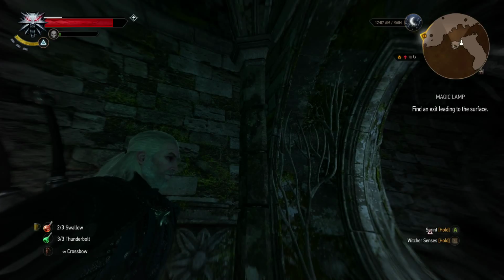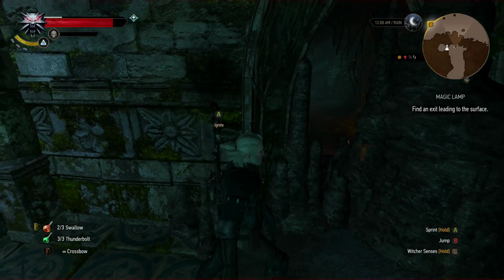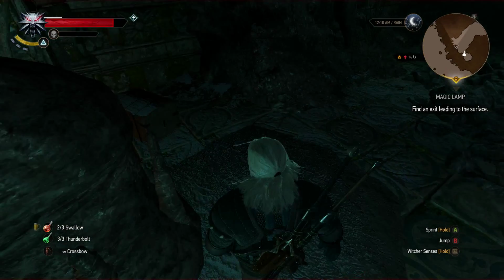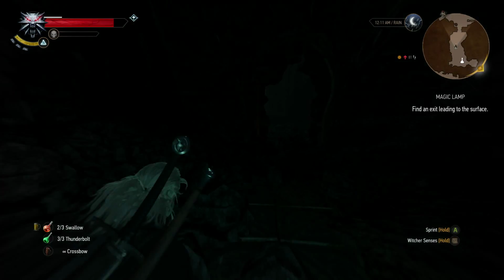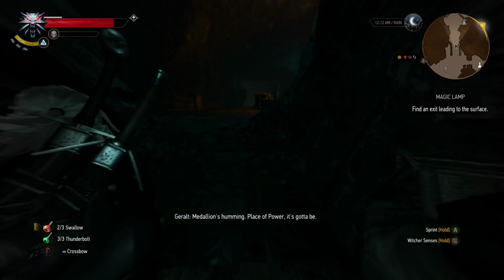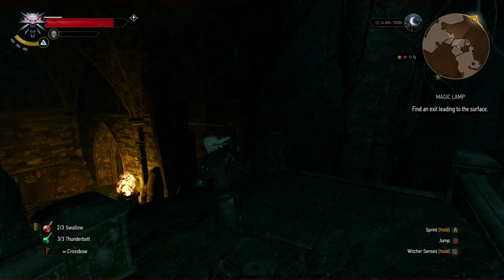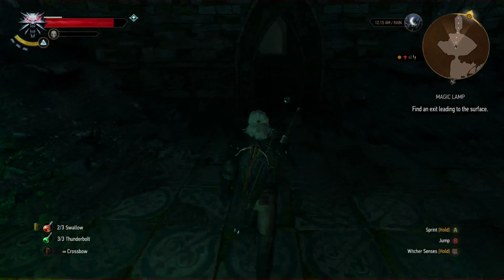Okay. I guess that's all that was up over here. Is this back where we fought? I think that's back where we fought him. I think we just went in a big semicircle. Medallion's humming. Place of power. It's gotta be. I didn't know that, but apparently that's weird. It looks like we lost that already. Maybe I should have grabbed more power.